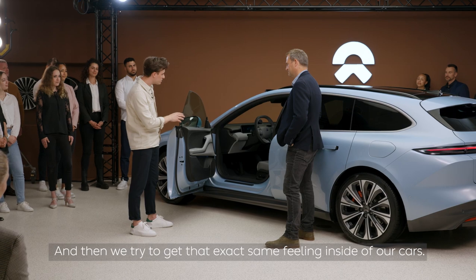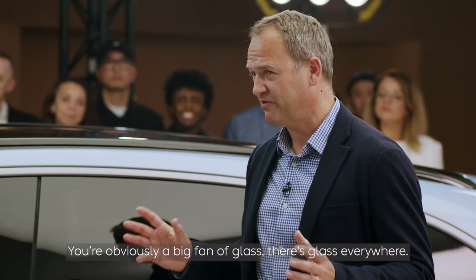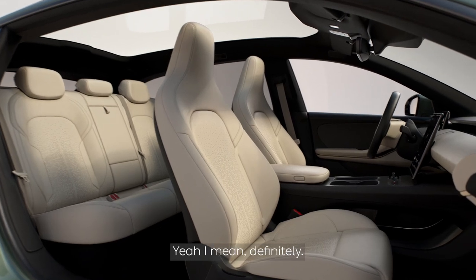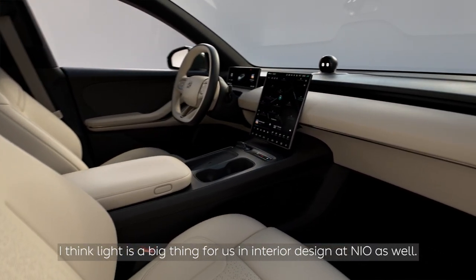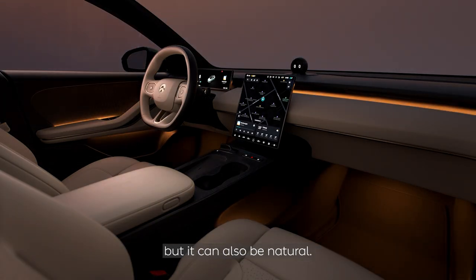And then what you try is to get that exact same feeling inside of our cars. So a place you can relax, enjoy. You're obviously a big fan of glass. There's glass everywhere. Yeah, I mean, definitely. I think light is a big thing for us in interior design at NIO as well. And this light can be artificial, like ambient light, but it can also be natural.